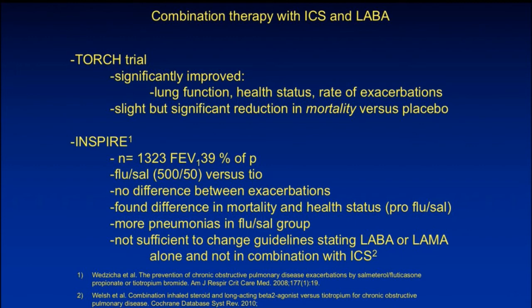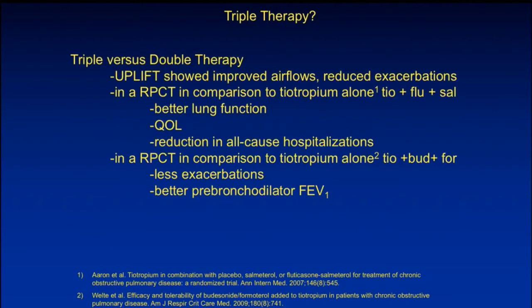So they looked at the TORCH trial. This goes back and really is the establishment for why Advair was such a great drug. It was because it had great data for it. And that was the fluticasone salmeterol. And so you can see the INSPIRE study that was published back in 2008, 2010. So this is decades old information. And then finally, of course, you've got an ICS, you've got a LAMA and a LABA. So the question is triple therapy, right?